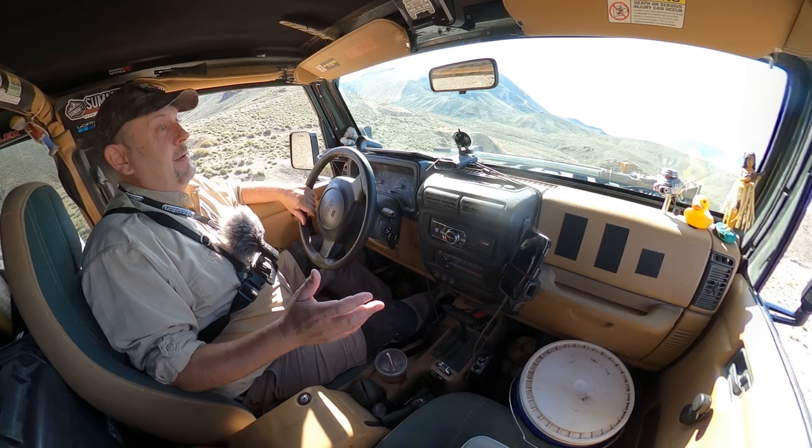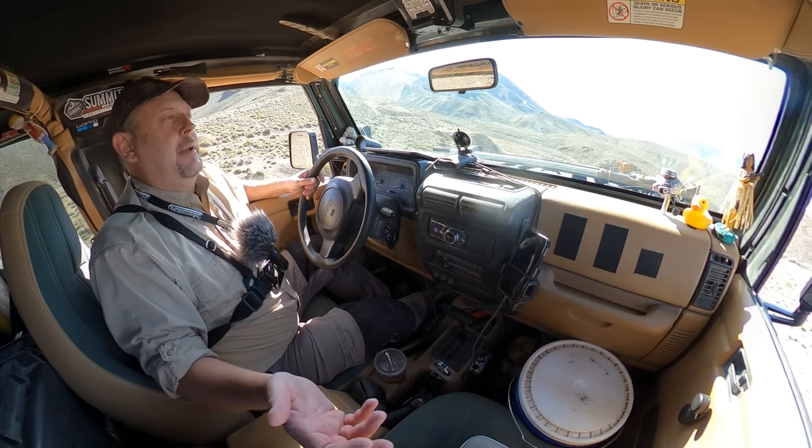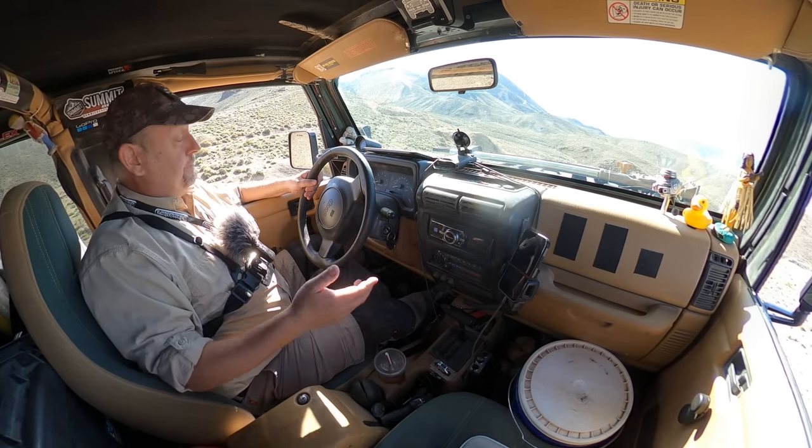All right, so this weekend, we're going to be exploring a bunch of mines that have a date range from about 1905 to 1925. That's where we're at here. And all of these that we're going to be taking a look at today are gold and silver mines with other trace minerals, too, acting as secondary commodities. But the primary commodity out of all of these was gold and silver.